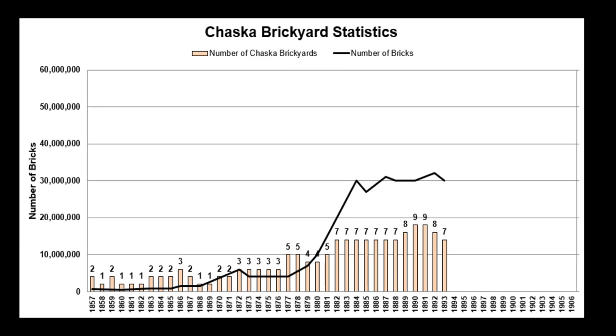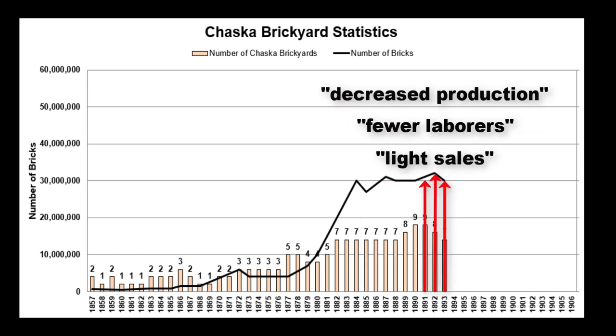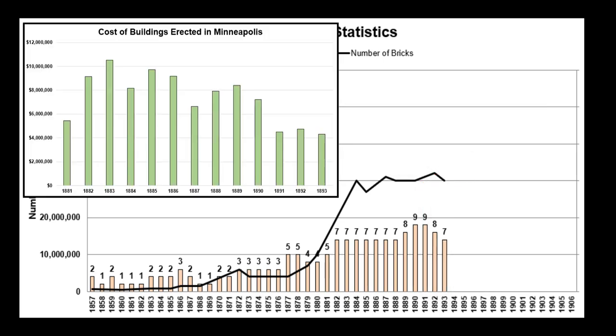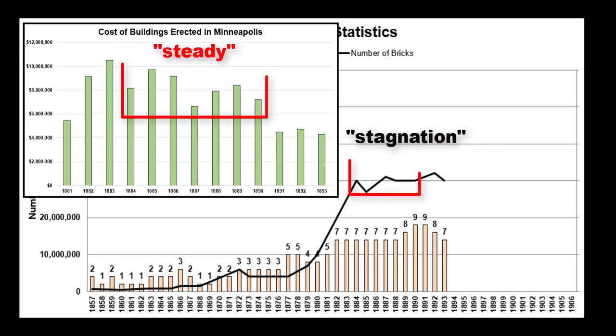There were other clues that 50 million was likely an exaggeration. The Chaska brick boom occurred from 1881 to 1884. Then there was a period of stagnation, which was actually a steady demand. By the early 1890s, the brickyards were cutting production due to slow sales. When combining these statistics with the cost of buildings erected in Minneapolis, they correlate pretty well. The brick boom matched the Minneapolis building boom. The stagnation period at the Chaska brickyards matched the steady growth period at Minneapolis.